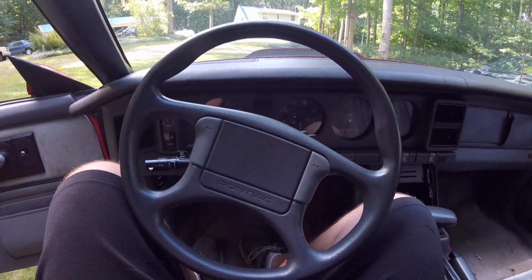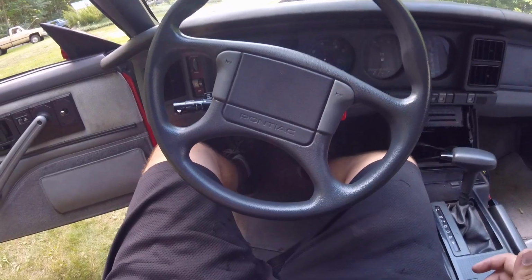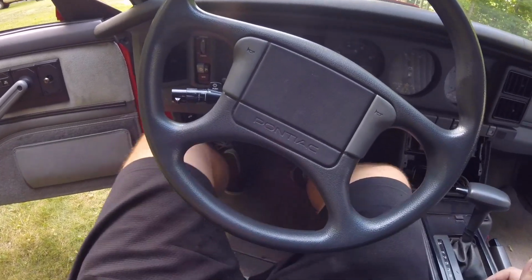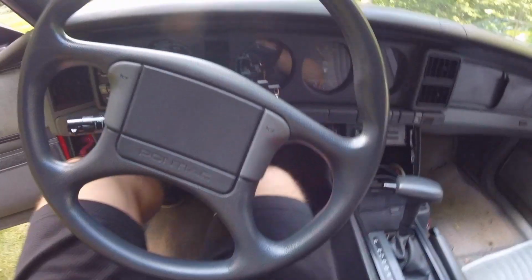Why? I have no idea, but I have a lot more space when I'm in here. I can move my legs freely. I've got a lot more room, both in my shoulder department, a little more headroom, and I just got a lot more knee room, which is appreciated for me. So we'll get out of here.